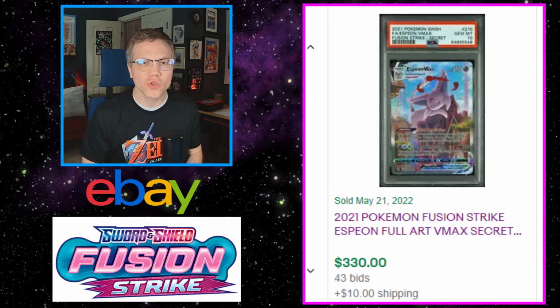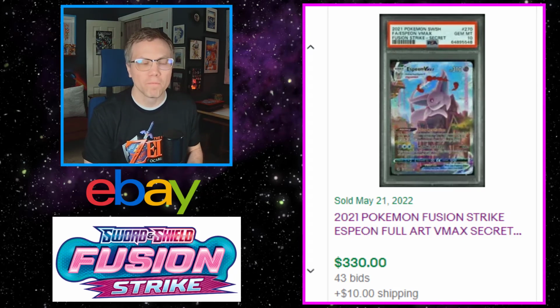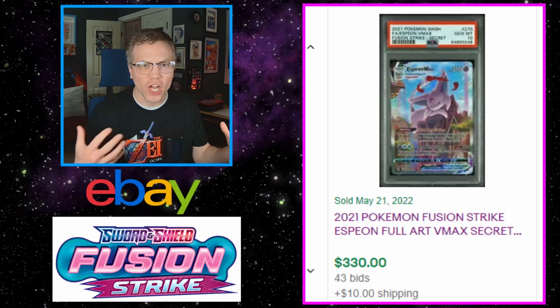Now, I forget what the story is for this card. I believe it was a buy a box promo for the Japanese version of Evolving Skies, whatever that was. And then for the English, they put it into the Fusion Strike, and I can see where it would fit in there instead of the Eevee set because it is psychic themed, being Espeon. And I really like the art in this, the giant Espeon just lounging on top of this house.